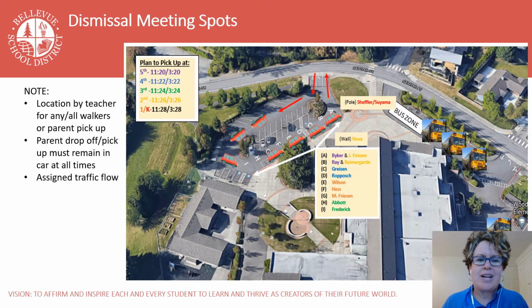Now, staging wise, you'll notice that there are pickup spots. So if you are picking up by car, these are labeled A all the way through I now. Up at A, you'll see Biker and Jason Friesen's class standing in this area. And then it will go to Ray and Reimergarten, then Ryson, then Ropish, Wilson, Hess, Friesen, Abbott, and Frederick. So with kindergarten standing by the flagpole. And there are spray painted eagles all along this way for kids to stand on.